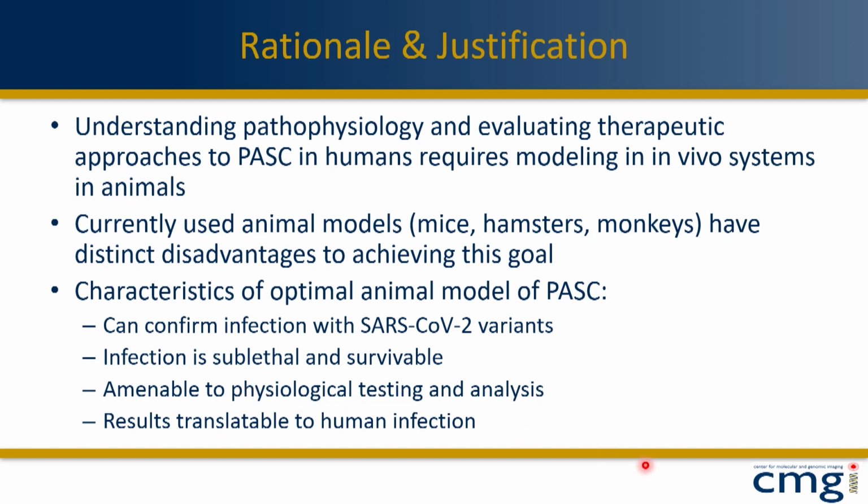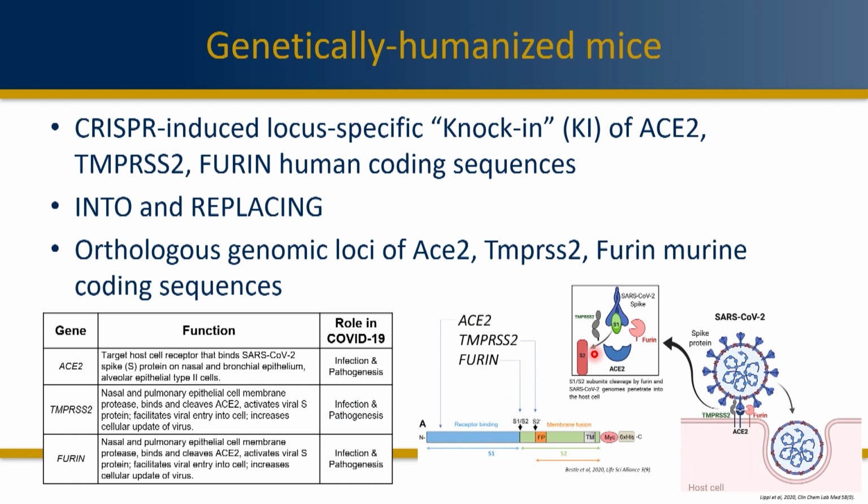So we want to really develop the characteristics of human COVID in the animal models. So what we'd like to do is confirm the infections that we present to the animals, look at their survivability, and can we do in vivo tests. So to genetically modify the animals, the current models, they insert the genes and genetically modify them in kind of a random way. And so the genes that are important for COVID infection are these ACE2, TMPRSS2, and furin coding sequences.